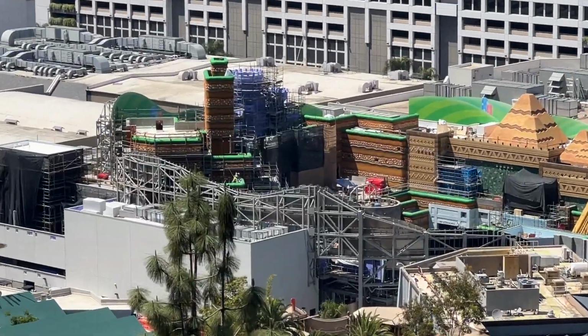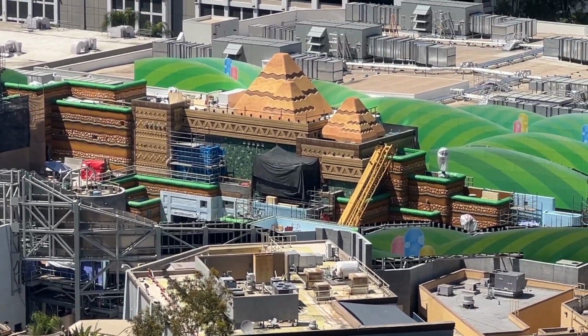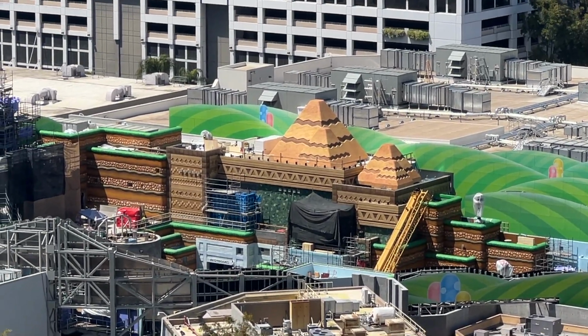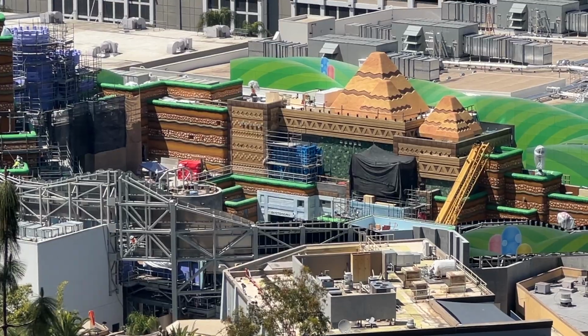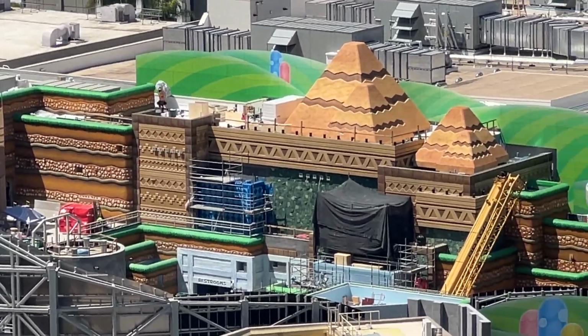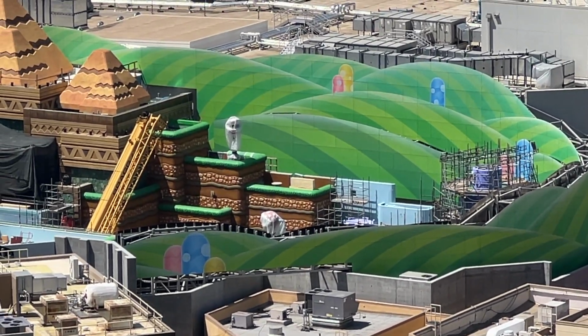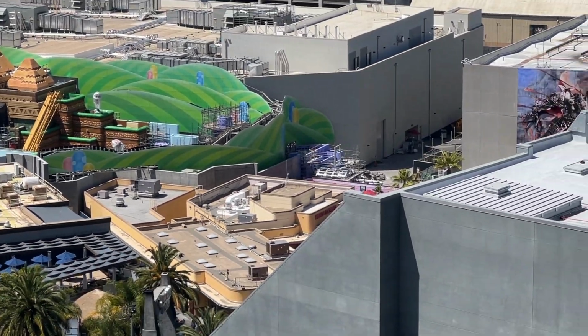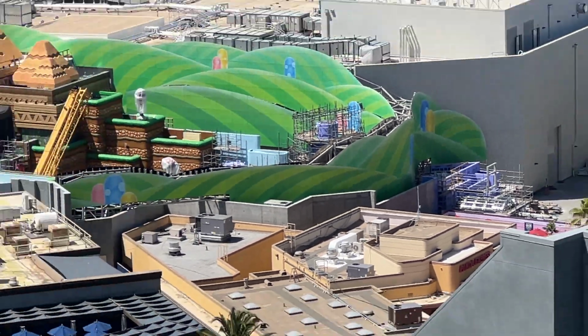Here's a weekly look at Super Nintendo World. Look at all that back texture. That is super completed. Look at that. It is looking good. Still working super hard, putting all the components together. We still got the piranha plants up in plastic. Let's see the green warp pipe. Nothing yet there, but they're definitely working on something right there.